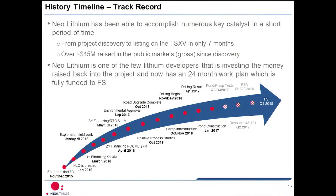We have done this in a very, very short time. I personally discovered this mineral deposit with my son in December 2015. From December 2015 to July 2016, we completed a 43-101 report and took the company public in an IPO at $1. We raised $18 million. After that, more recently, about a month ago, we raised another $25 million with major bankers like JP Morgan, M&G, BlackRock, and so on. And with that money, we are fully financed all the way to final feasibility.